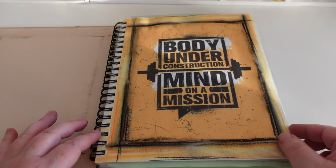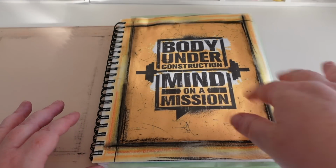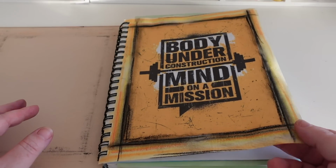So my first title page I created was this. I printed off a page from Pinterest and then just decorated the page with some chalk. Body under construction, mind on a mission. I thought that's a great title page.